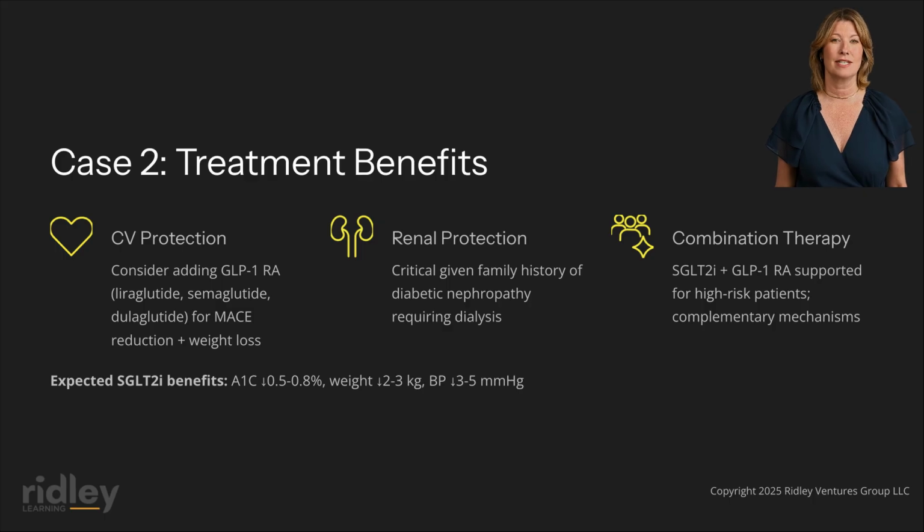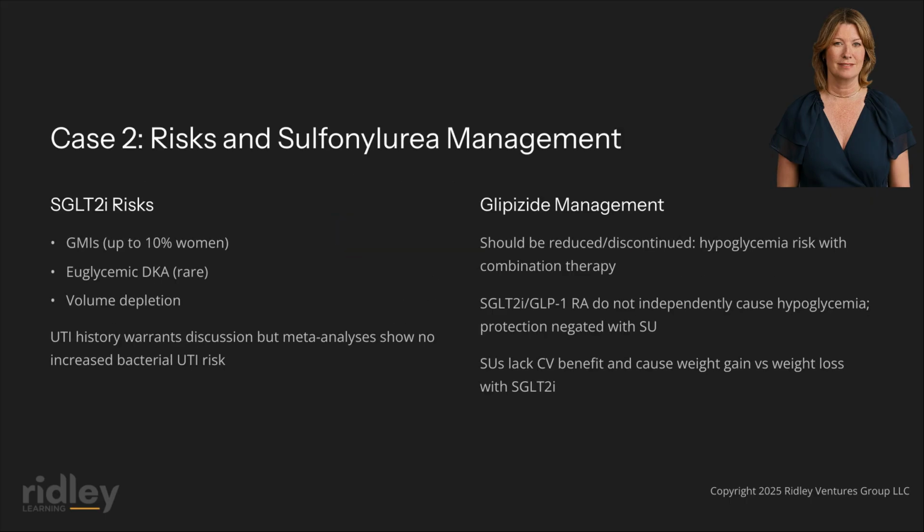Modest A1C reduction of 0.5 to 0.8%, weight loss of 2 to 3 kilograms, and blood pressure reduction of 3 to 5 millimeters of mercury systolic, noting that her current BP remains above target. The potential risks and considerations for Mrs. Chen require attention. Genital mycotic infections affect up to 10% of women and are the most common adverse effect. Mrs. Chen should be counseled about symptoms and preventive hygiene measures.